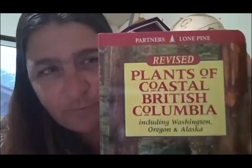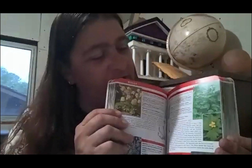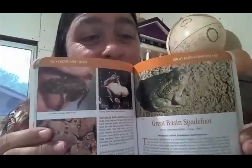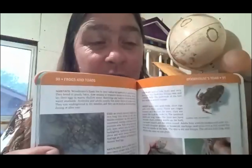Okay, and then there's plants of coastal British Columbia. The famous Nancy. Yes, the most beautiful one. More beautiful illustrations, right? And then we've got the amphibians, my personal favorite. I love the little frogs and salamanders. I love them, guys. I got tons of them already. And then you've got all your beautiful photos in here too. And then there's also the invasive bullfrog. So you do want to mark him down too.